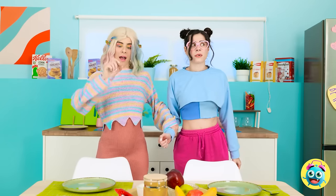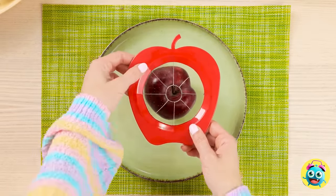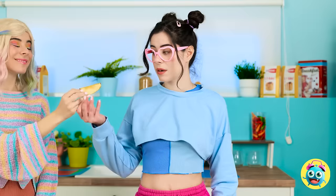Whoa! Wait a second! How did you do that? What's going on? With me! We can't risk that happening again. This slicer will solve everything. It'll make this apple Shelly-proof. I'll put the apple right here. Then I'll put the slicer on top of the apple. Now I can press it down. It cuts the apple into sections. Check it out. Here you go.